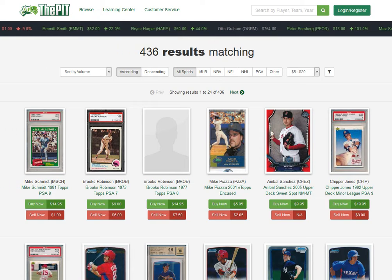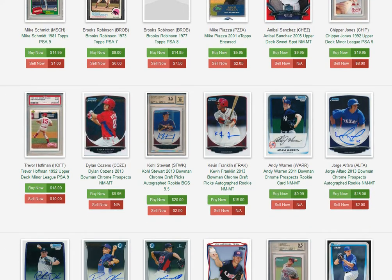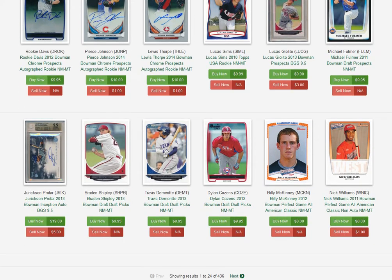So you can buy right now a Mike Schmidt 1981 Topps PSA 9 for $14.95. So this All-Star card, Hall of Famer, and you can get it right now for $15. Brooks Robinson 1973 Topps PSA 7 near mint, $9. You can buy Mike Piazza. You can buy this E-Topps and case card for $6. A Chipper Jones 92 Upper Deck Minor League card, $20. It's very easy at that $20 price range to buy into cards that you might want to collect.